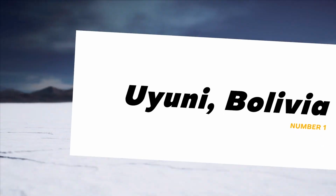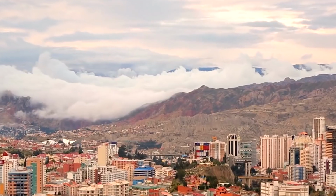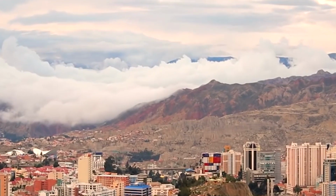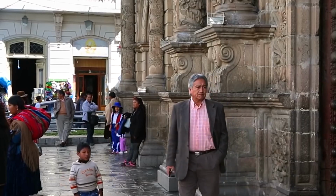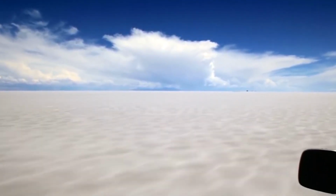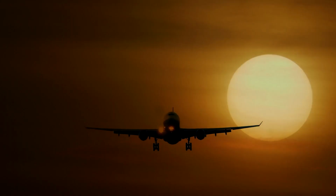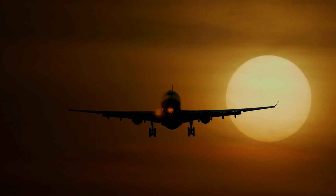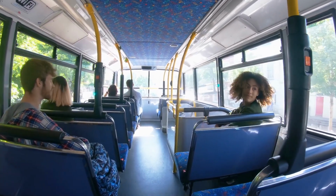Number 1. Uyuni, Bolivia. The most popular starting location for visits to the Salt Flats. Uyuni is a little town with many travel firms on Plaza Arce. You may schedule a tour online in advance or use one of the local choices in town. Because Uyuni is near the flats, day visits are an option. Uyuni is easily accessible by aircraft from La Paz, 1 hour, around $130 round trip, or bus, 10 to 12 hours, $30 to $40 one way.